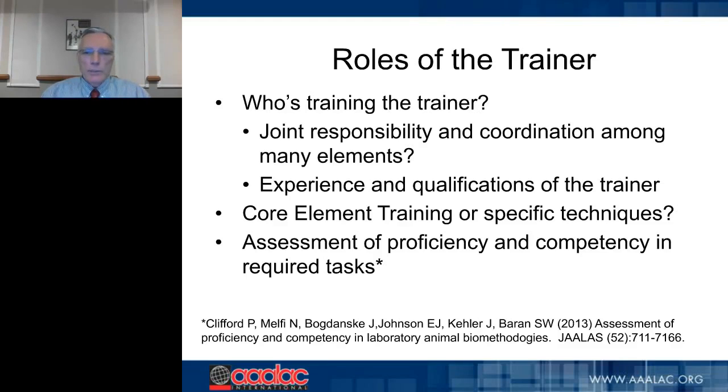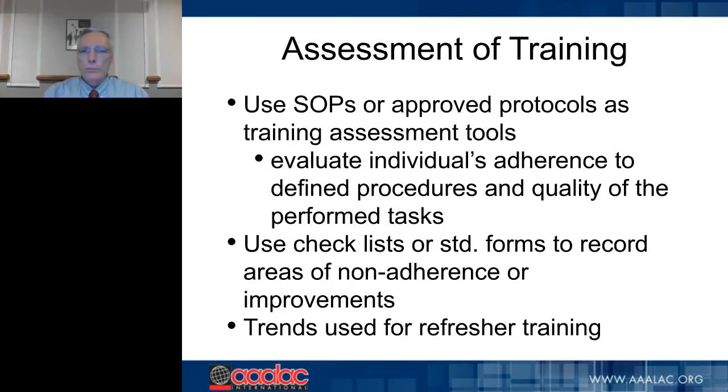That concept has recently been published by Clifford et al. in JLAS, where they talk about assessment of proficiency and competency training, looking more at laboratory animal biomethodologies, but in any type of husbandry training, that is very important. I know at my home institution, we have developed checklists and check sheets, as well as other forms to look at all aspects, ranging from animal care to dosing to administration, and we use that when we see gaps to augment our future training, and it really helps our training groups.